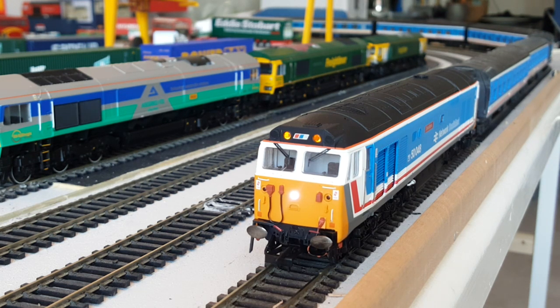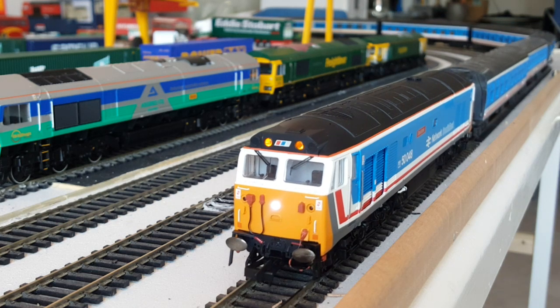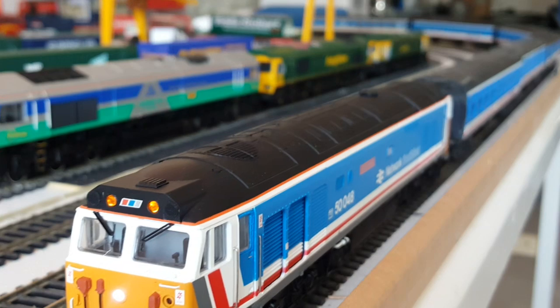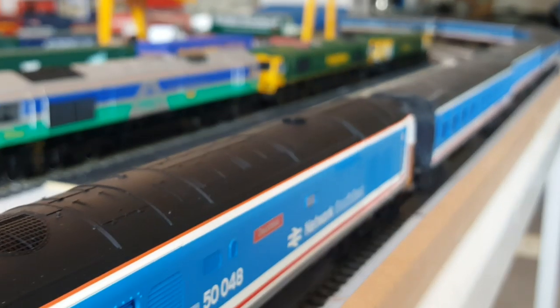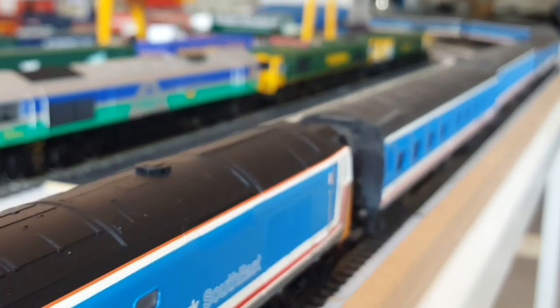But like I said, I've changed the CV setting on it, and it's absolutely made a monumental difference. I'll stick it on speed step 1. At speed step 1, and that is the 128 setting, you know, there's no jumping at all. It's just so smooth.